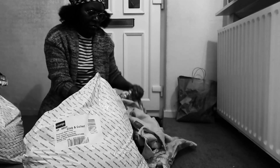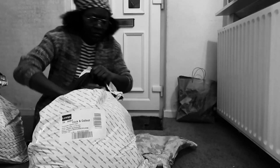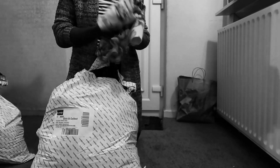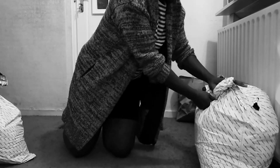So my sister ordered some things from Asda and she wanted to send them to Nigeria. I've just left the whole thing lying around. She wanted to take up the hangers and pack them, so I was like, okay, let me just sort that out at once and then clean this whole hallway.